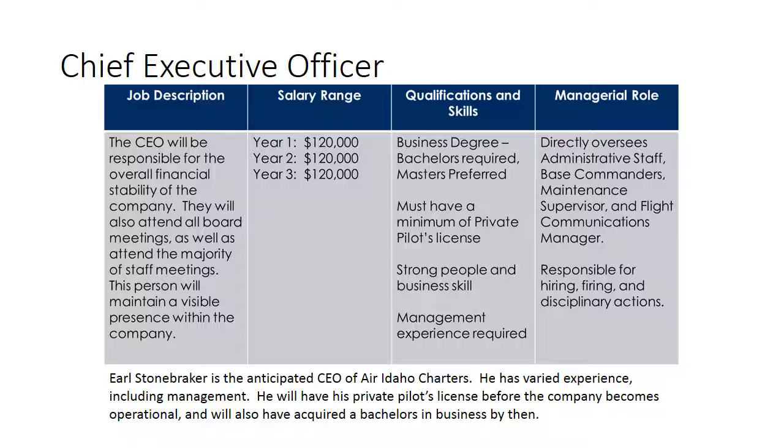Starting off as the very top of the chain will be the CEO. That will be myself, Earl Stonebreaker. The job description, basically they're in charge of all operating aspects of the company, and they're also in charge of making sure that the company is financially stable. They'll be required to attend all the board meetings and staff meetings as well. They will be available to staff members of the company at all times. In other parts of this assignment, it was described that this is an open door company. If anybody needs anything, the CEO is available to them.